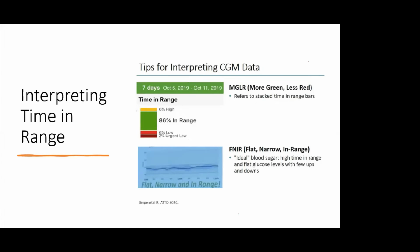So then interpreting that, what you're hoping for is that the target range is the most expansive, that it's consuming the most time that the patient is wearing the reader or sensor, should I say. The mnemonic is more green, less red, because you're seeing less of the time outside of the ranges, either being high or being low. You're also looking for a flat, narrow, in-range trend with regard to your AGP report also.